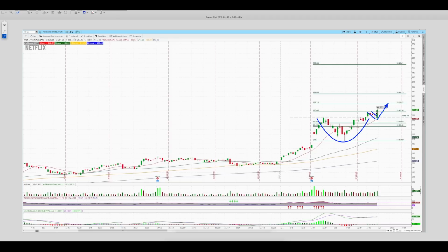We closed over 300 for the first time on Netflix. We closed at the highs on Netflix on Friday. So 313 is the next target before we see any kind of consolidation or a pullback, which can easily happen next week. Now, before we move on to something else, I want to share something about Netflix.